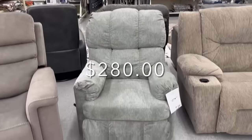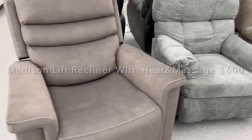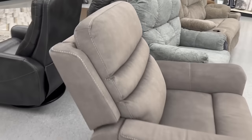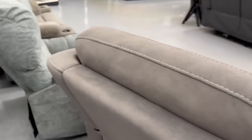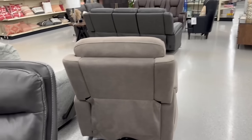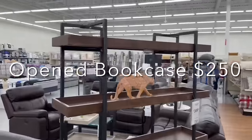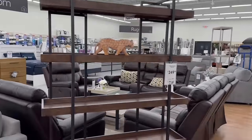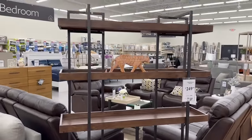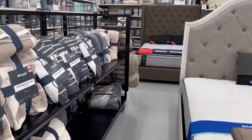This chair is green. It's a really light green for $280. The one next to it is a lift recliner with heat massager, and I think the price was, what was it, $500 or $600? It went by so fast, I'm sorry. But you've seen the price. Yeah, really nice. That's the only color that I've seen. Alrighty, another open bookcase, $250. Oh yes, is that a tiger up there? That's cute too. I'm gonna give you another look.